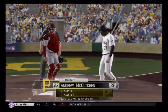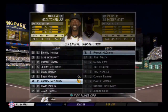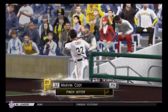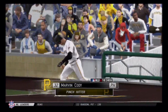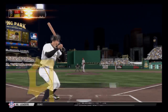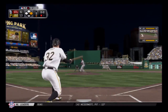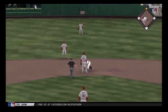Andrew McCutchen will get another shot now, 2 for 3 in the game. Marvin Cody will be summoned off the bench here as he'll pinch hit with a runner at first and one gone in the inning. Runners on the move for second. Pitches a cold strike. The throw. Not in time as he steals second.